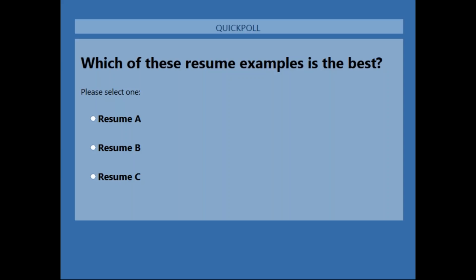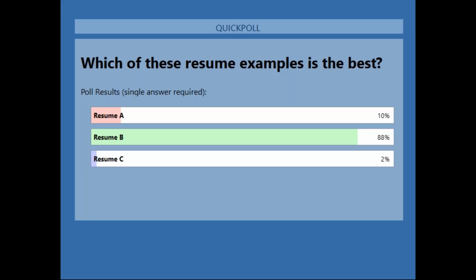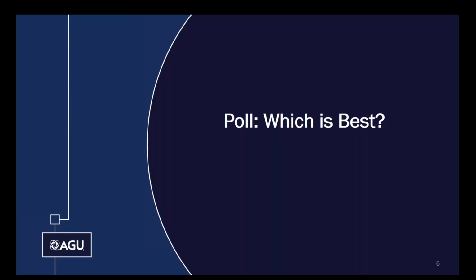Okay, so Nathaniel? Yeah, all right. So we're launching the first poll here. Put on your hiring manager hat and answer this question. Which of these resume examples is the best between those 3? The choices again are A, B, and C. I'm going to give a few more moments for everybody that wants to reply, and close the poll in 3, 2, 1. All right, and it looks like most of you answered resume B with 88%, but there are a few of you that liked A and C. All right, I'm going to pass it back to you.